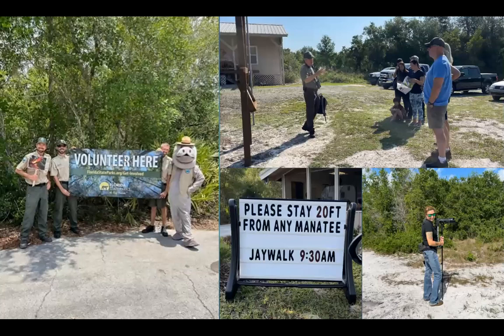Also, we do several jaywalks a month, either led by a ranger or by volunteers, who will do a short guided hike, less than a quarter mile, through an area of our park where we've got at least 2 territories pretty close to each other. We always see at least one scrub jay when we go on that walk, trying to teach the outside community a little bit more about Florida scrub jays.